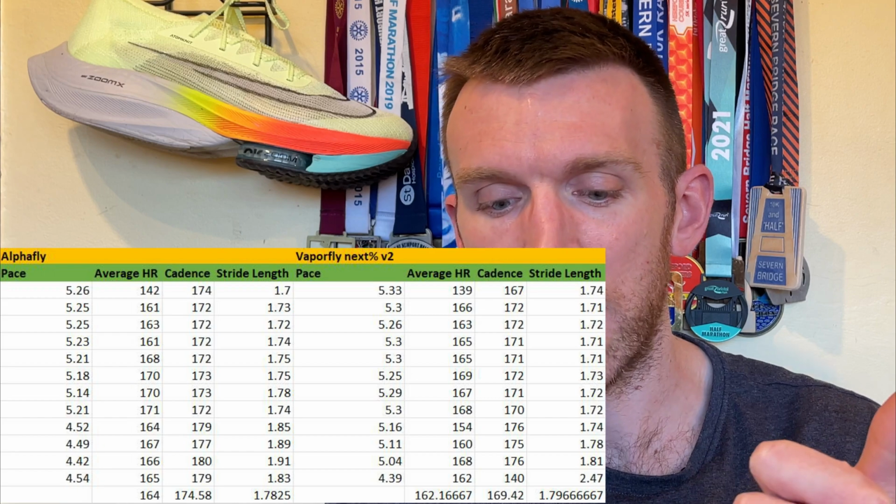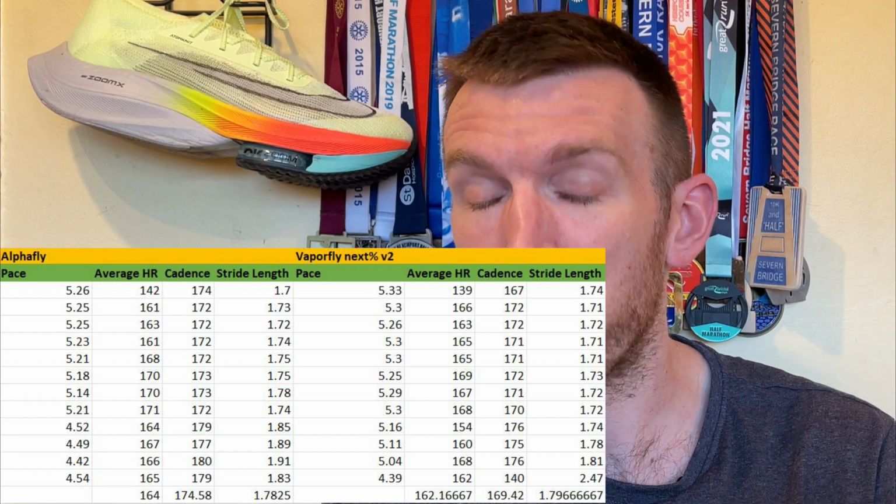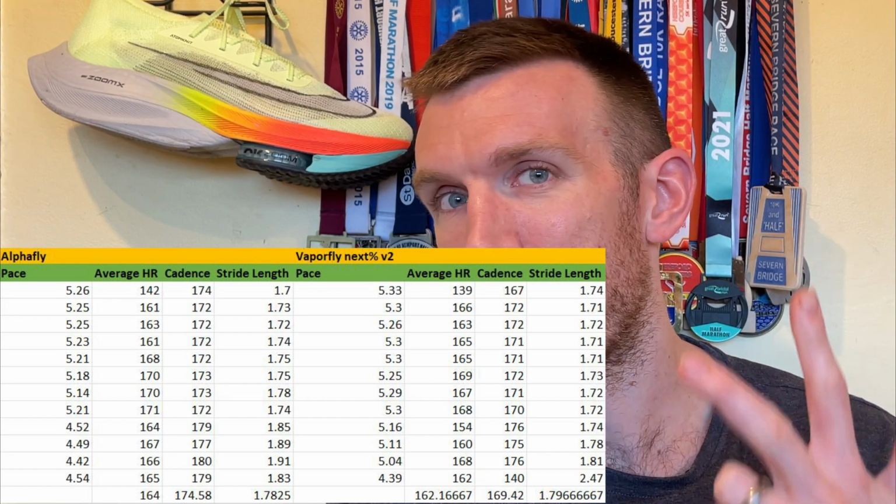So to summarize, my stride length is longer in the Alphafly because of the bounce probably, and my cadence is better, hence the quicker times, but my heart rate is a little bit higher in the Alphafly. Now the heart rate could be because I'm not fit enough. If I repeated this in 3 or 4 weeks when I was a lot fitter, I might find my heart rate's a lot less. Who knows? But the data's pretty darn close, isn't it?